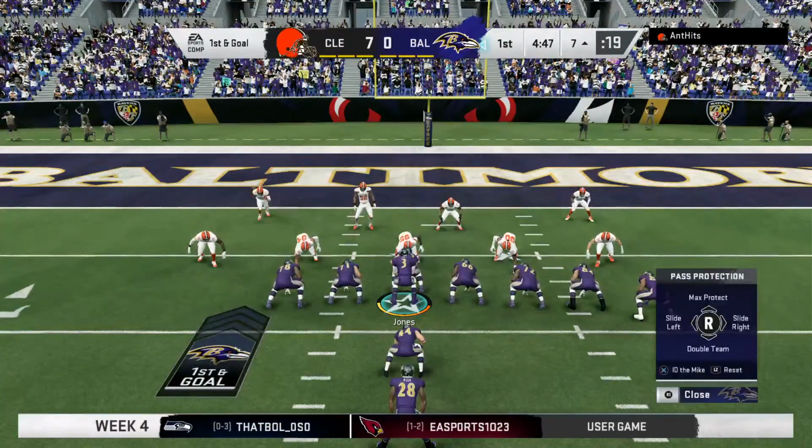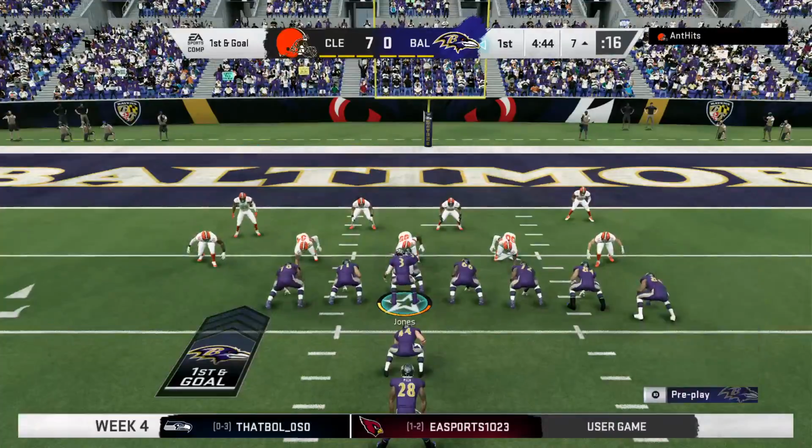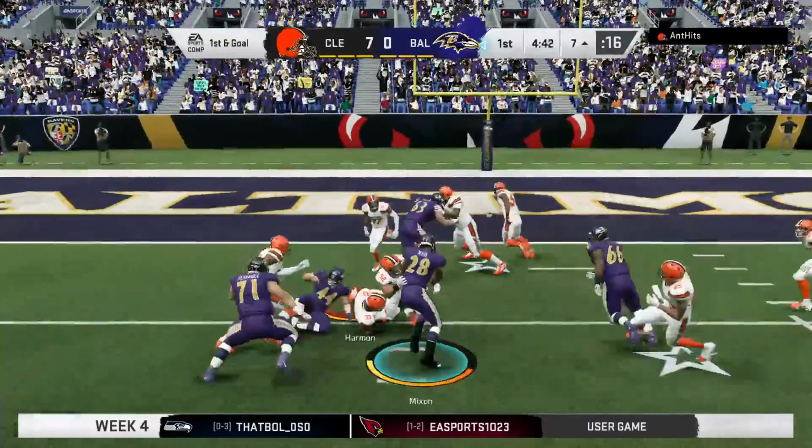Check 52. You go tight. You got tight. Roll out. Ready? They'll give it to Mixon.